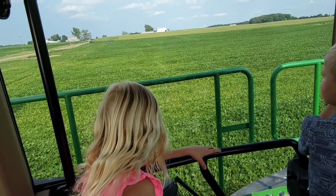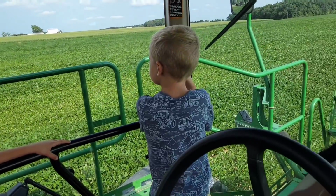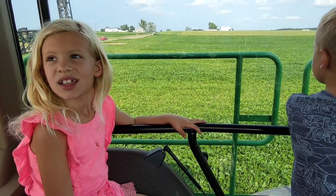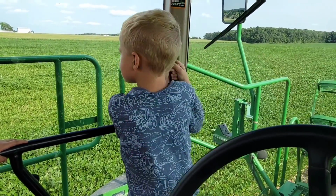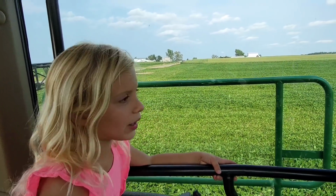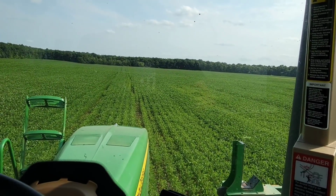I picked up a couple of riders at the farm. My niece and nephew are down visiting grandma and everybody for the week, and they want to go for a sprayer ride. So I'm learning all about their trip to Disney World. It was fun, wasn't it? Yeah. Very. How about you, Kate? Did you have fun at Disney World? Yeah. Some rides we did, like a lot of them. More than the scary ones. I have a list of scary ones.